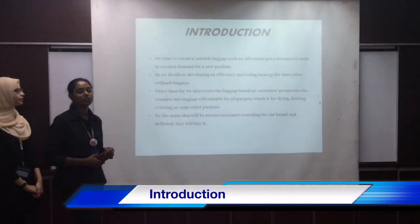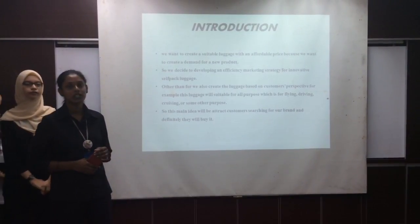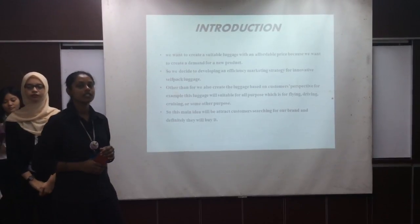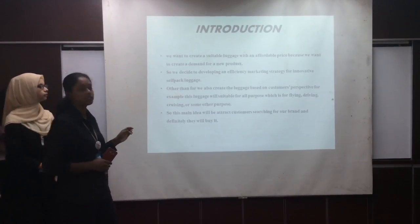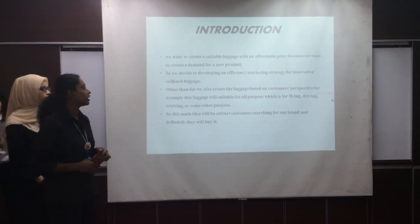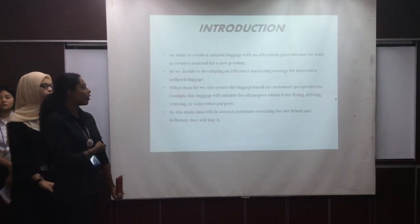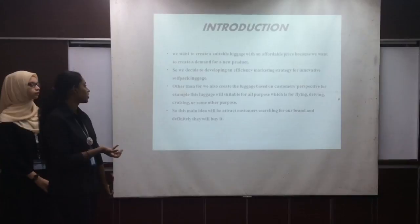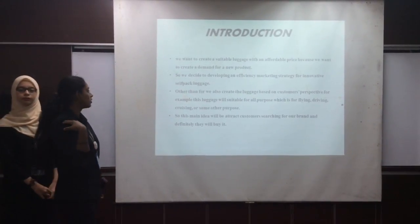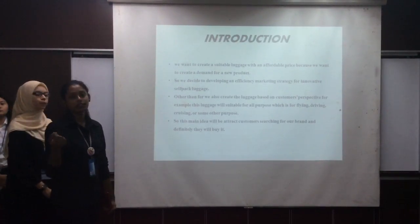Before the introduction, we want to create a suitable luggage with an affordable price because we want to create the demand for our product. So we decided to develop an efficient marketing strategy for innovative self-packed luggage. Other than that, we also want to create a luggage based on customer perspective. For example, this luggage will be suitable for all purposes, which are flying, driving, and some other purposes. So the main idea will be to attract customers searching for our brand, and definitely they will buy it.